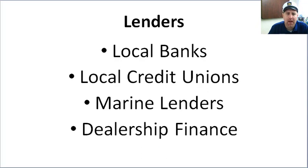So let's talk about the different types of lenders that you may want to research. Your local banks and your local credit unions. Those options are typically going to give you your lowest interest rate, but they're going to have the shortest term, which means that you're likely going to have a higher payment with those, but you'll have it paid off a little bit faster. And some of those are where you'll find those very low down payments, maybe even 0% down at some credit unions if you're buying the right type of boat.